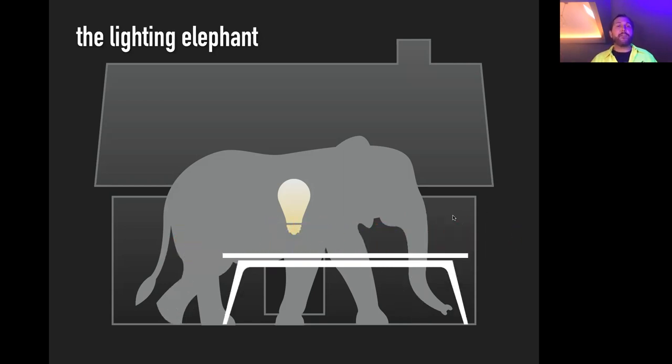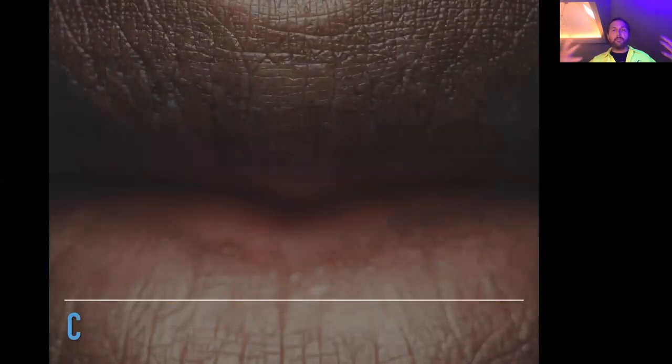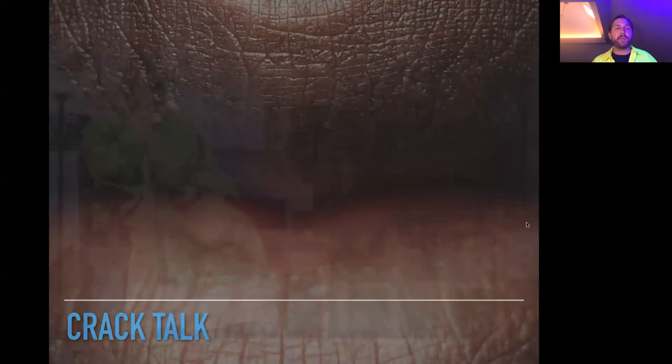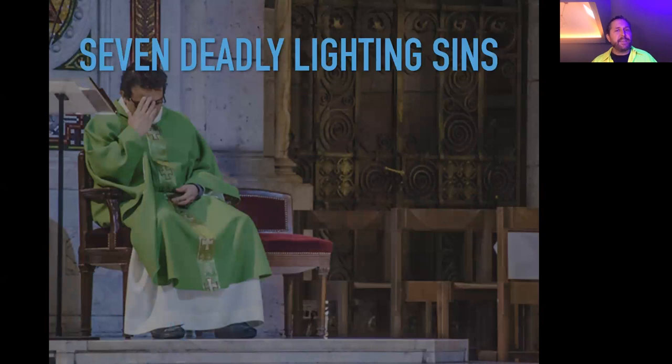So we're going to talk about a few of these cracks. And this is all part of your vocabulary. I'm going to call this crack talk. So when you show up on a job site, if they are willing to share the lighting plan or the reflected ceiling plan with you, you can start to notice, man, there are some seven deadly sins of lighting that I want to draw your attention to, that when you look at a plan, maybe you'll start to recognize with greater frequency that, hey, there's a lot more potential here. You're leaving a lot more on the table.